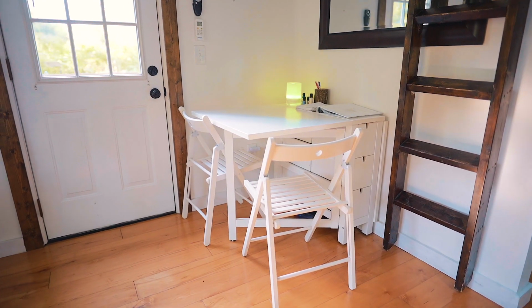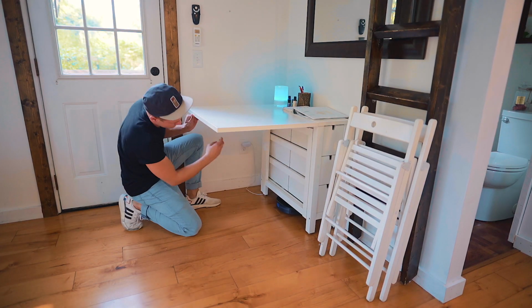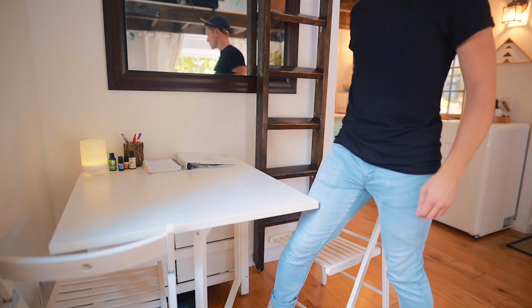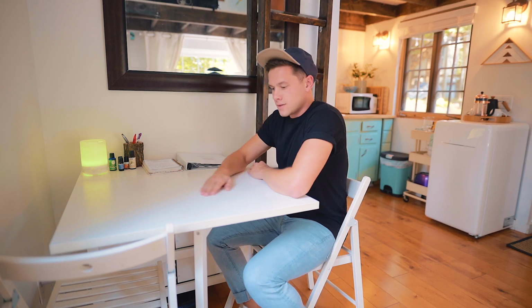And off to the corner, there's additional seating. They have the tiny house mentality to where everything's foldable. So if you unfold everything, it leaves room for 2 more seats to write, to work on your computer, to do anything really there. And whenever you're done, you can just fold it right back up and it leaves more space there.